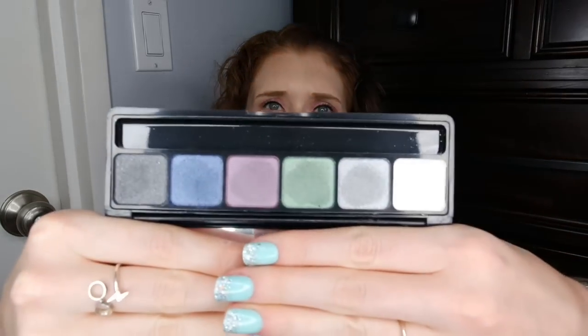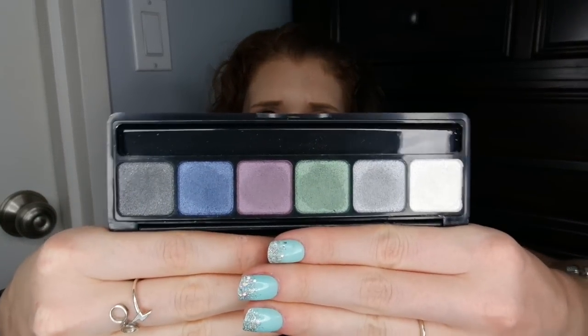And then one that normally always sneaks through whenever I declutter, it's the e.l.f. Prism eyeshadow in Smoke. Oh god, I want to like this, but every time I've worn this, I don't like it, and then I never reach for it, so it's finally time to part with it.